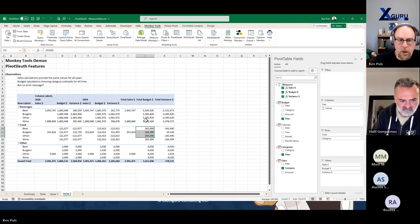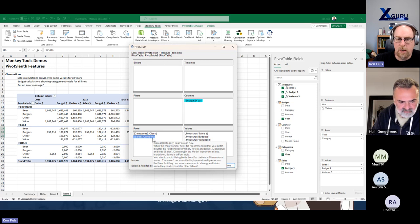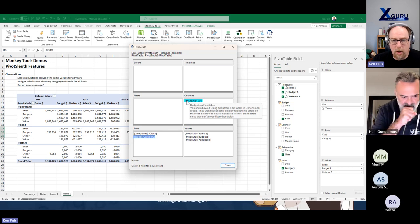We've got no issues going on, but we can see that we've got some weird grand totaling going on down here. You may not be able to see this, obviously, but Pivot Sleuth can. And it comes back and says, hey, hang on a second here. This is a foreign key. It might work, but we don't think that you should be using this. Likewise, budget is a facts table. You shouldn't be using fact table columns in your dimensions. It might work, but probably won't in future if things expand.